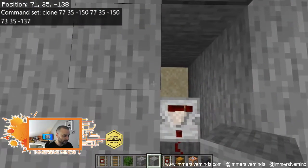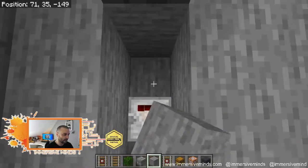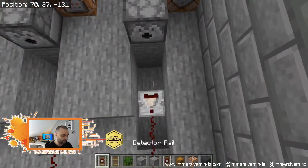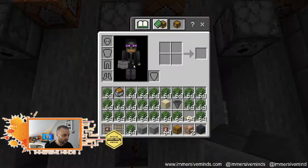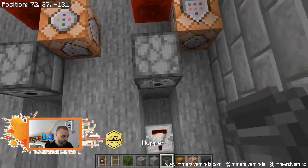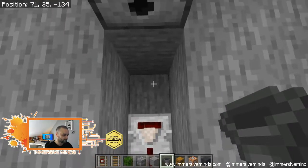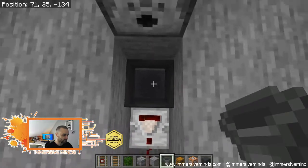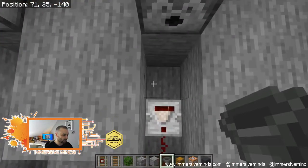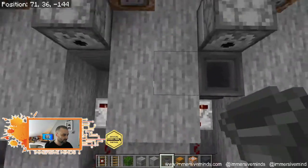Now, I don't really mind that there's stone in there, because when we run the command, it will be replaced by what we want it to be replaced by. So it just allows me to then put my hoppers in. If I can now get hoppers, there they are. I think I just clear out my inventory once in a while, huh? The reason this is so tricky is because you've got to hold shift to put a hopper on top of a hopper.